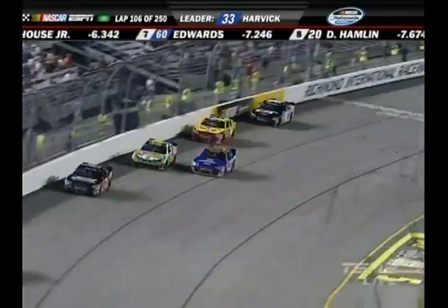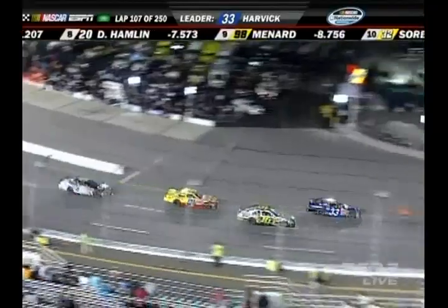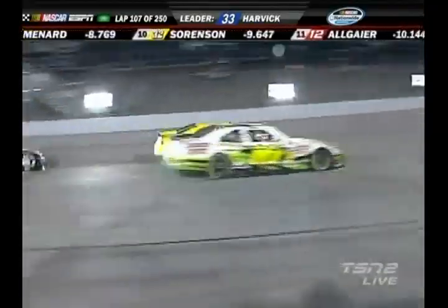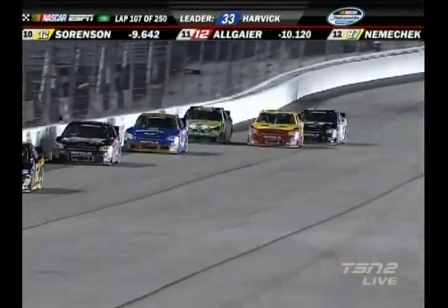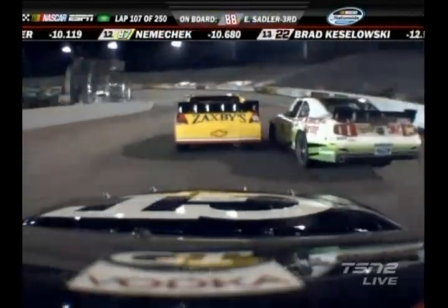And Darnell has now got his hands full because here comes Harvick underneath. So he is now a lap down. Darnell is in 25th position. We're getting on the upper limit now of what these cars can run on fuel, so there won't be too many more laps. You'll see them on pit road.